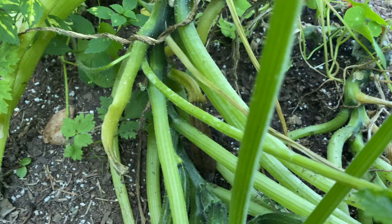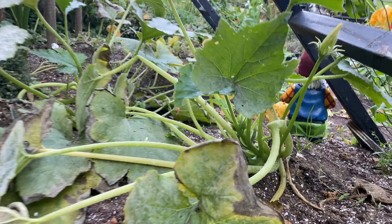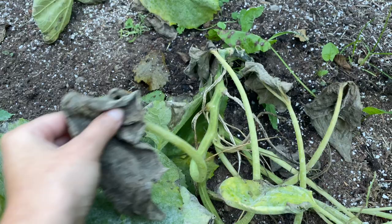Yeah, so those are struggling. There's some coming in on that one. I don't even know what kind of squash this is. I think it was an acorn, and literally nothing is happening here.